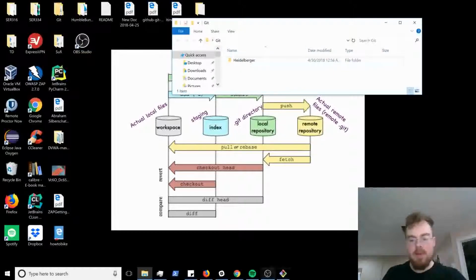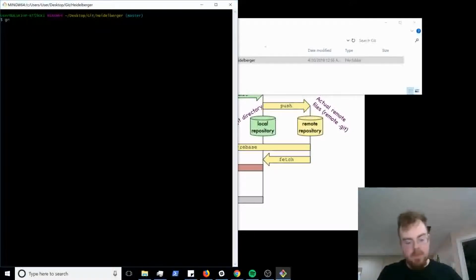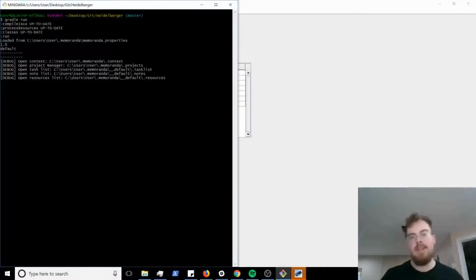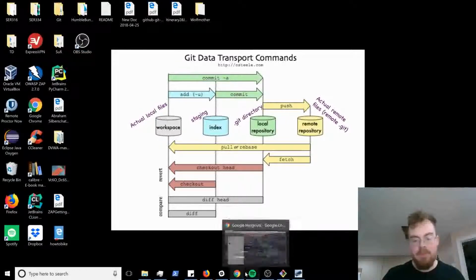We're going to open up Git here. I'm going to start a fresh one, actually. Going to run the project through Gradle, cross our fingers. And once it's up and running, I'm going to go over to Taiga and go over the gist of who was responsible for what generally, and then we'll go back to our program here, RouteTech, and describe where that effort shows up.